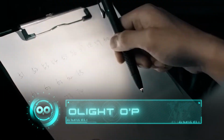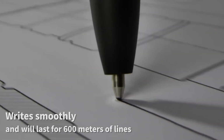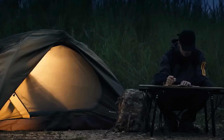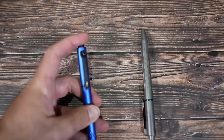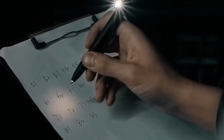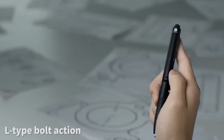Meet the Olight O-Pen Glow, a multifunctional marvel combining the utility of a pen with the convenience of a flashlight. Perfect for low-light writing or sudden emergencies, it's your go-to tool in any situation. Simply push the button to activate the flashlight, with adjustable brightness modes to suit your needs. And for added comfort, switch to the pen tip light.